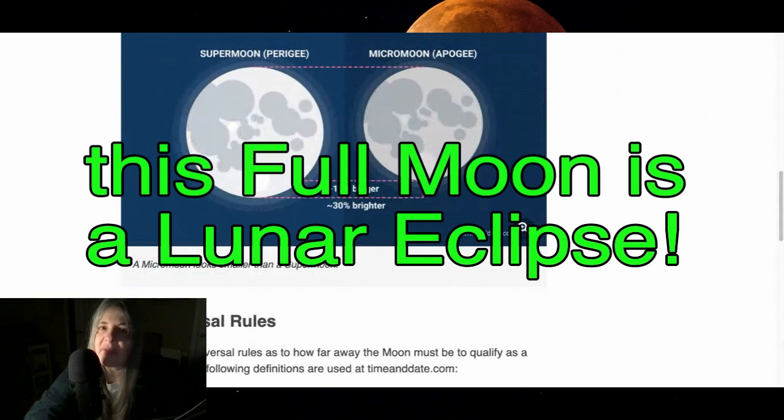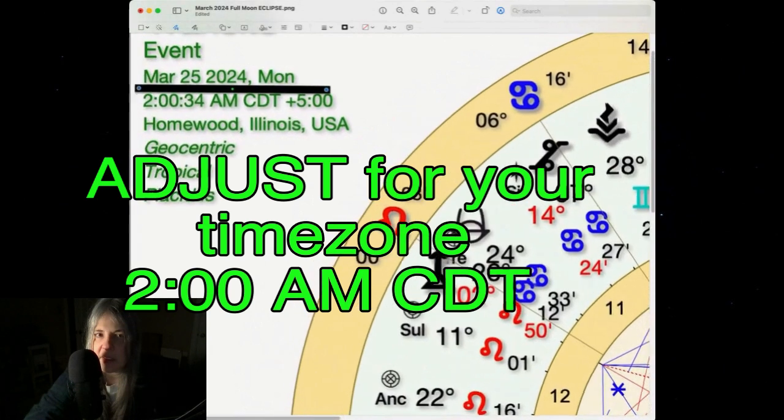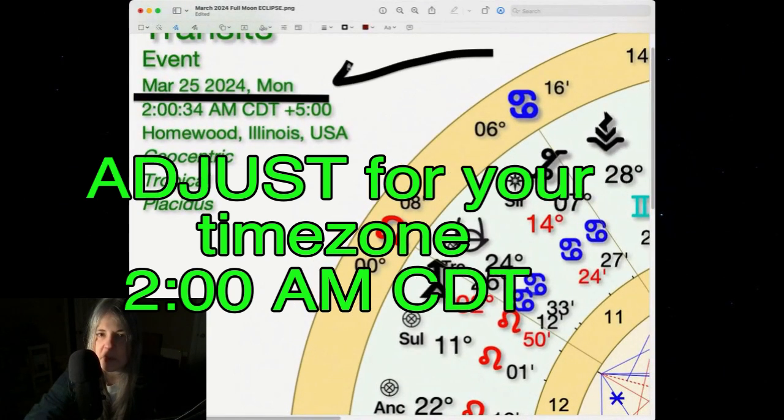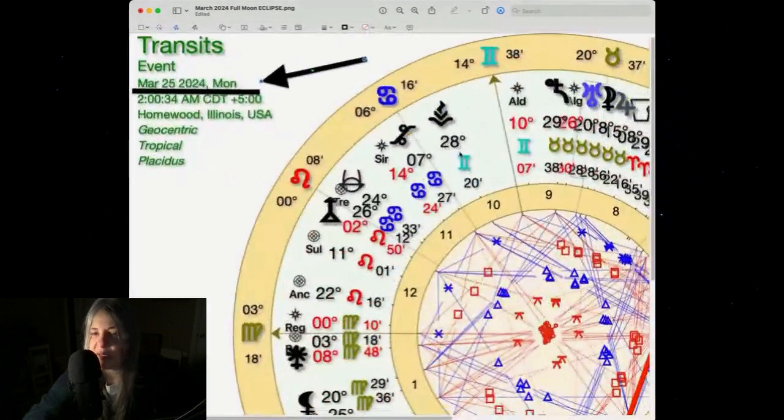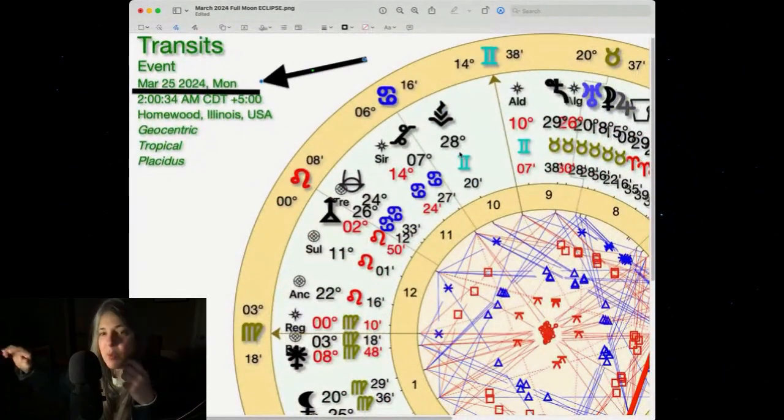But that's not all. We have an actual chart to take a look at. So let's go there and you can see the date. Yeah, March 25th. There it is. March 25th. Okay. So this is a full moon, but it is a small one because the Earth is at the furthest point from the moon.